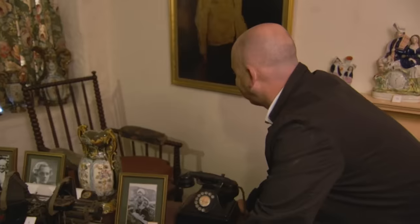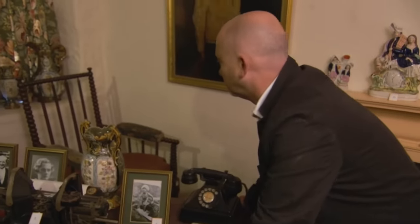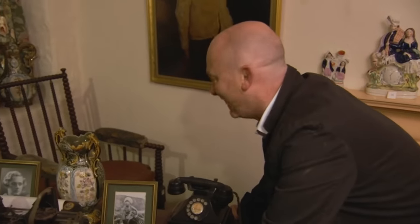£1,000? No. No? Sorry. £1,400. Sorry. That's it. They're just not for sale. Just not for sale. We've got other things we can look at. OK. That's a shame. I'm sorry.